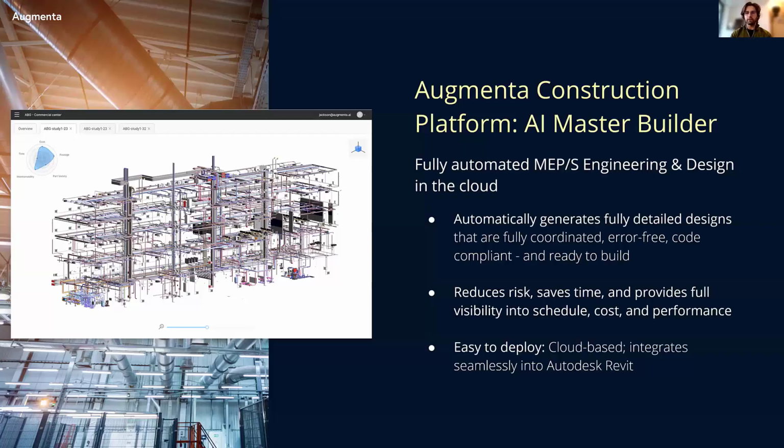And philosophically, we kind of think of this as a return to the concept of a master builder. It's this return to this sort of mythical time when buildings were designed by individuals or very small teams who intimately understood every aspect of how a building came together. And that's really what we're trying to do here.